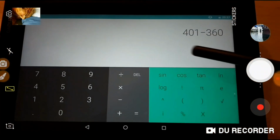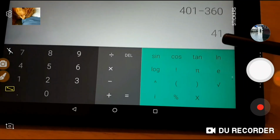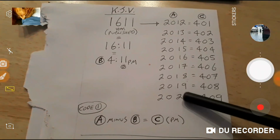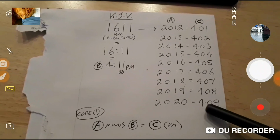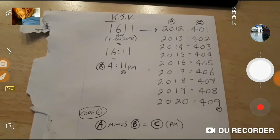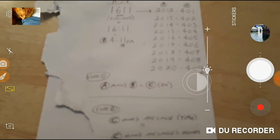401 minus the circle. So you lose the circle, you get 41. Minus the circle, 360 degrees, you get 41. That's the same for all of these. 2020 is when it ends. Again, it will never happen after that year. So you're going to go to then 410. You've got the 1 in the middle then. It's finished. Code's over. Sorry for this video perhaps being a bit confusing. You may need to re-watch it again.